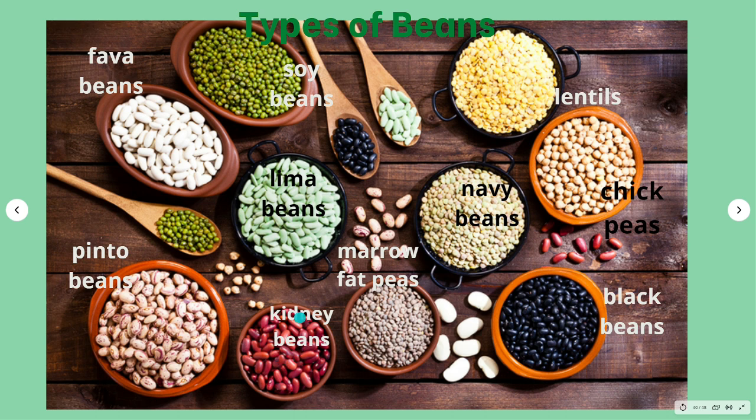And another ancient legume, these lentils. They work excellently in soups and stews. Like other beans, lentils are nutritionally rich, particularly when it comes to protein, folate, thiamine, and iron. And of course, soybeans might just be the most versatile bean out there. Just ask tofu. Have you tasted tofu? What about your soy milk, your soy meal, your soy flour? Okay, these are all made from soybeans.